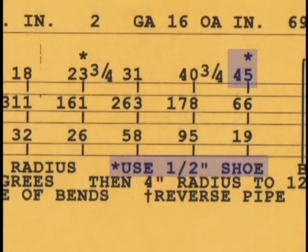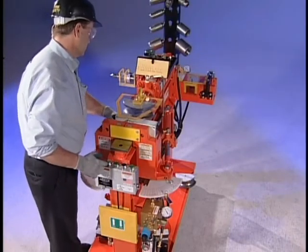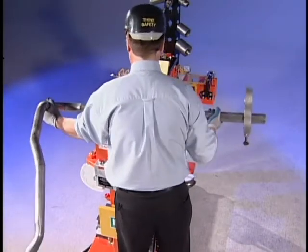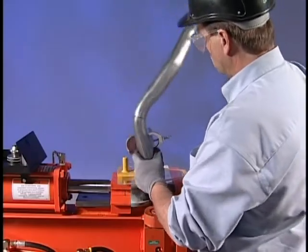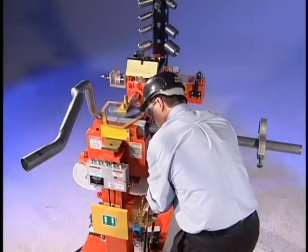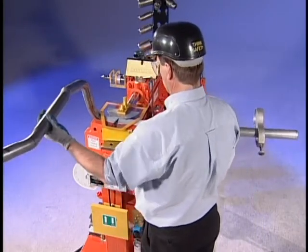The asterisk above our next bend informs us to reinstall the half shoe. So we remove the pipe, swap out the full shoe for the half shoe, insert the pipe, and snug at 45 inches, our next centerline mark. Rotate the pipe to 66 degrees, as called for on the card. Set the auto depth of bend indicator to 19 degrees, and make the bend.